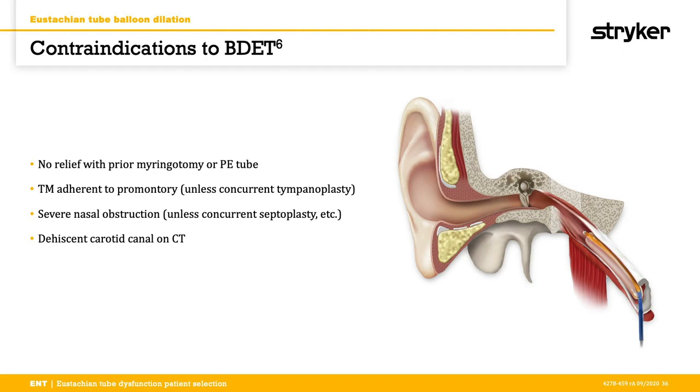And so, for the sake of completeness, I should mention there are a few contraindications to balloon dilation of the eustachian tube. I've shown you the cavalcade of patients, many of whom would be expected to improve, but the contraindications would be patients who have been treated definitively for eustachian tube dysfunction, such as specifically with tympanostomy tubes or myringotomy.